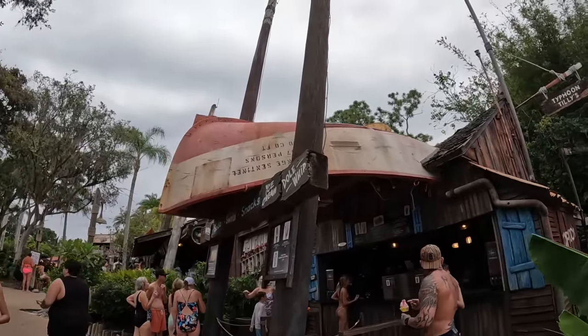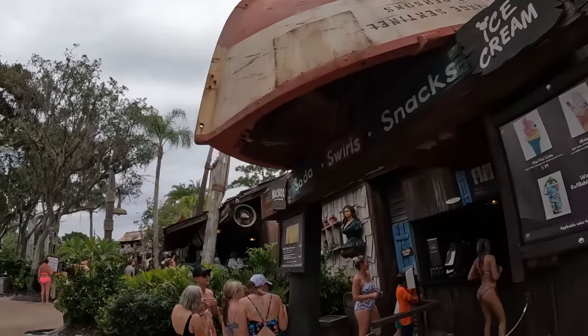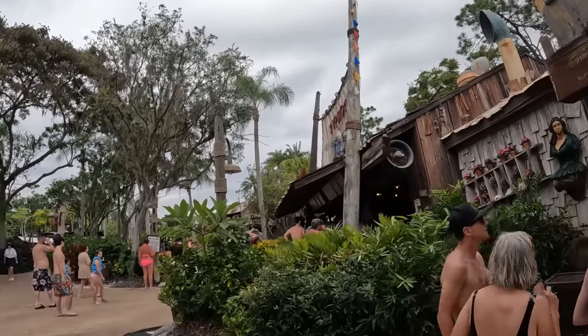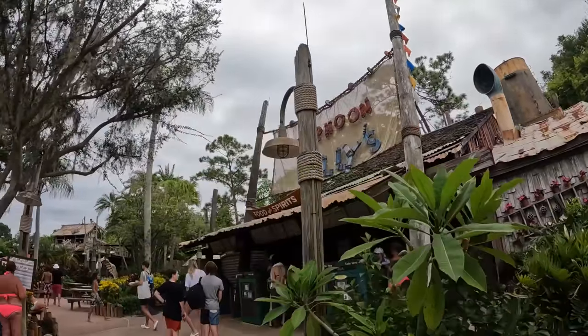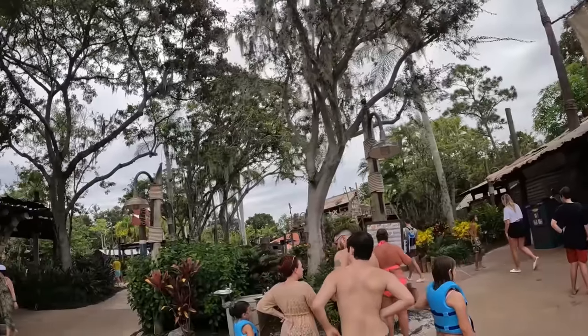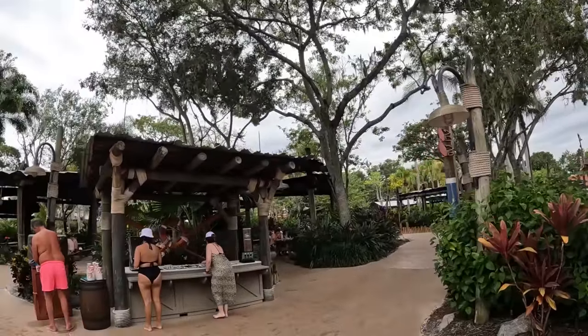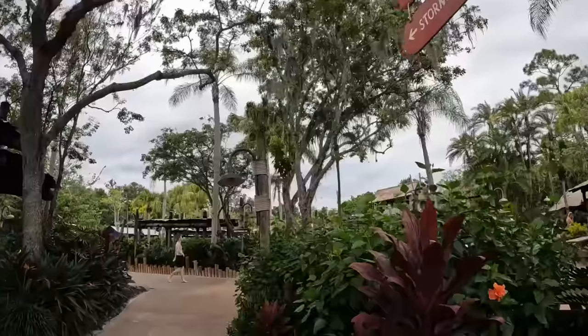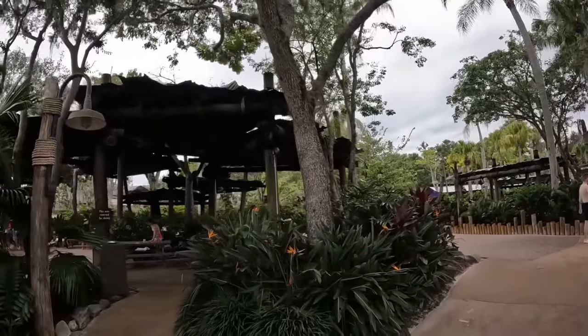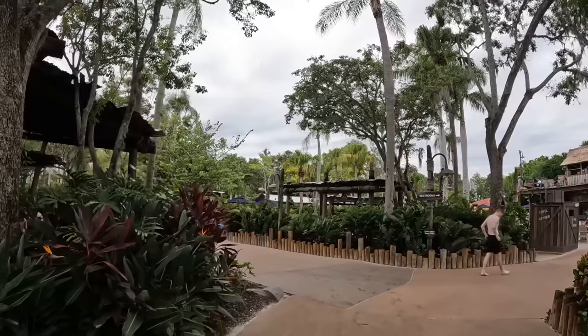And that's the thing, I love how everything's just themed in. Very heavy storyline behind Typhoon Lagoon. You can find it online and it makes a fascinating read. I told you. Yeah, they have a lot of shaded areas, which is nice too.